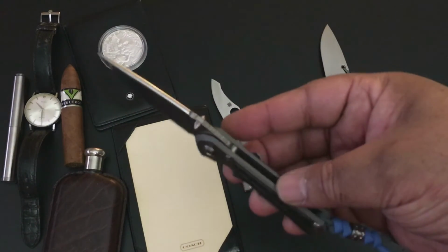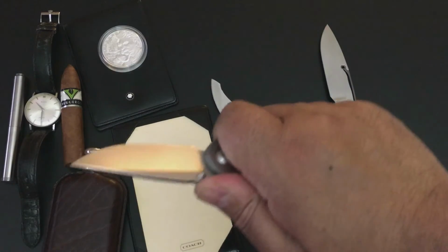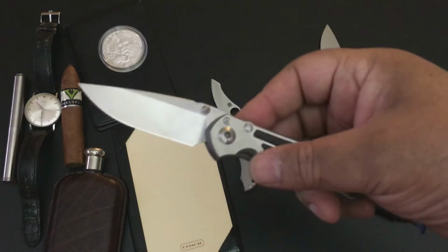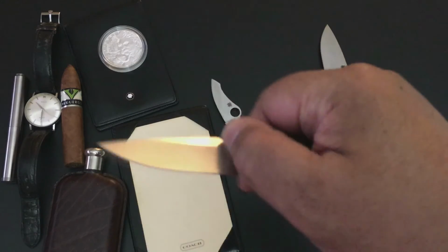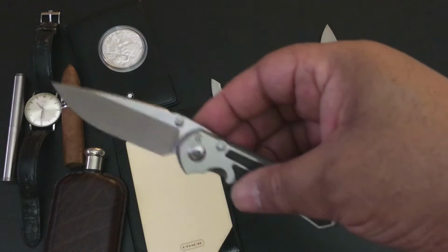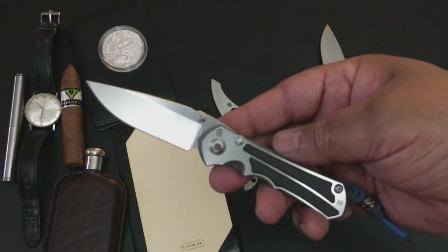Yeah, it's my favorite. Yes, I'm in love with the Inkosi from Reeve. I am. It's very, very nice. Inkosi is chief in Zulu. Chris Reeve likes to name his knives Zulu names since he's from South Africa. How about that?